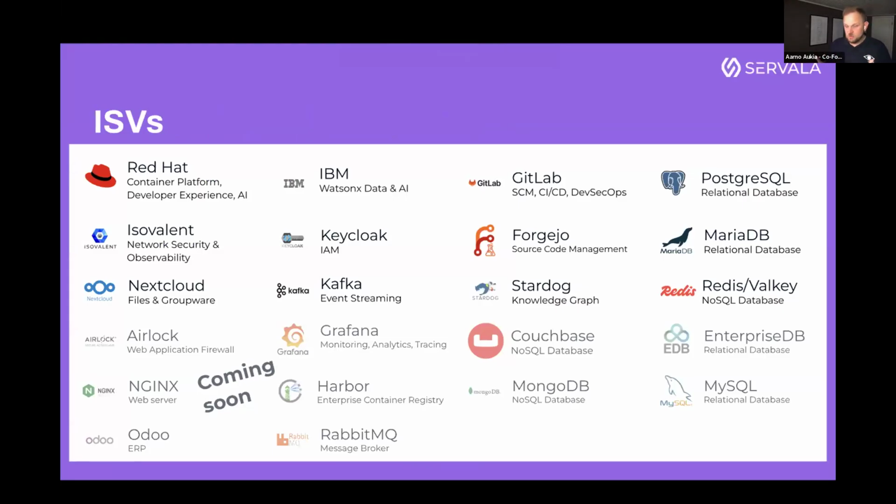So as VSHN, we have, of course, worked for a long time with different product companies. And the whole idea of providing software products as a service isn't new. We have been doing this for 11 years now. Whether that's with Red Hat, also with IBM now, we're one of the few GitLab Select partners in Switzerland. We work with EnterpriseDB for Postgres, with MariaDB, the company, as a fork of MySQL, Forgejo for source code management, Keycloak for identity and access management.